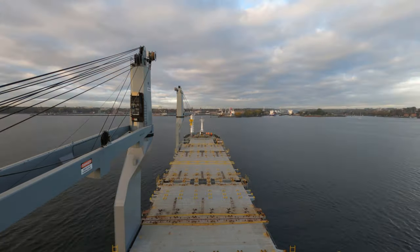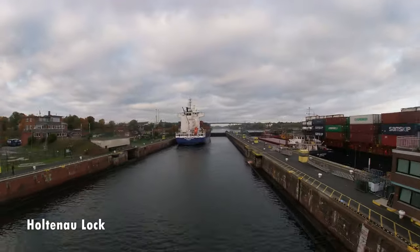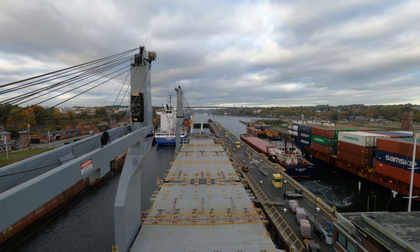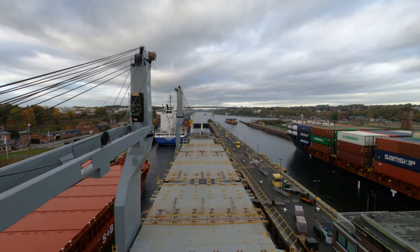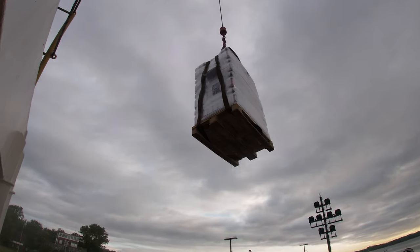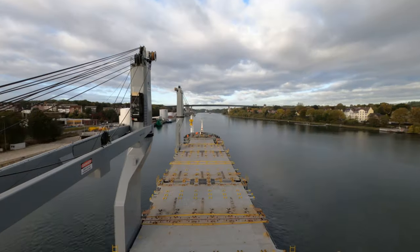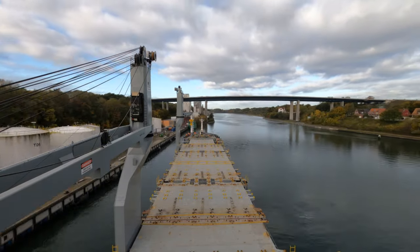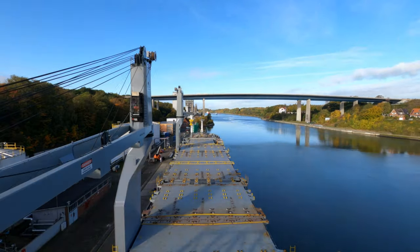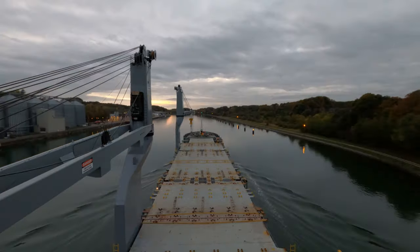Lucky for us, we had to wait for some more vessels coming to the lock, so it gave us a little more time for the receiving of the provision and the stores. Finally, the vessel was shifted from Holtenau to the bunkering berth. Unfortunately, the bunkering operations took us almost all day, so we departed the bunkering station in the evening. It means that we will transit the Kiel Canal at night.